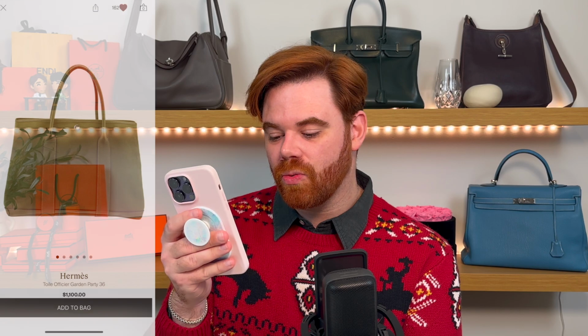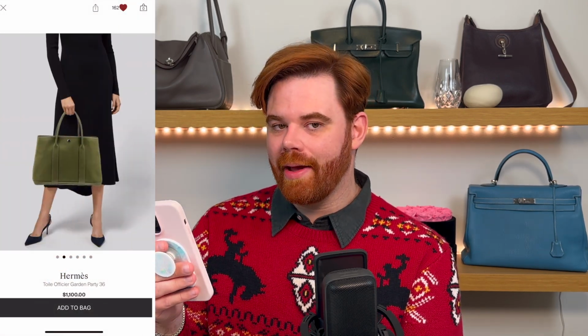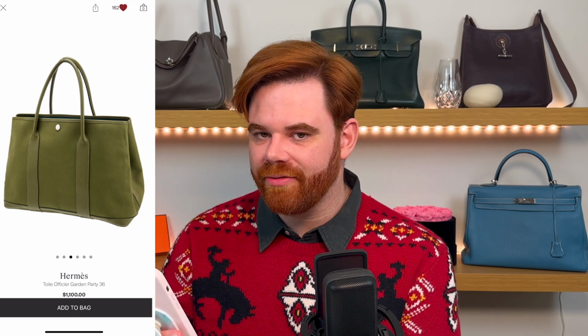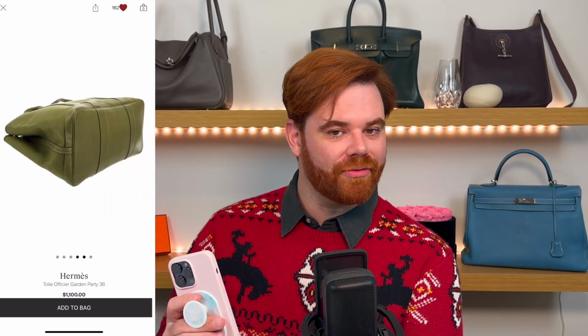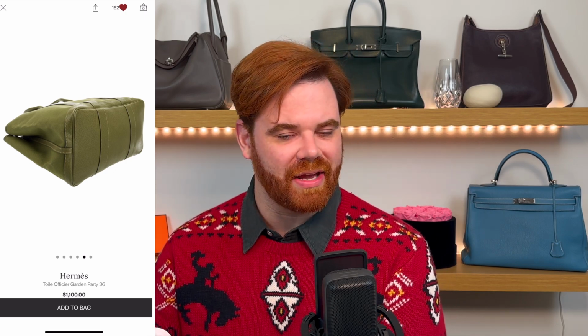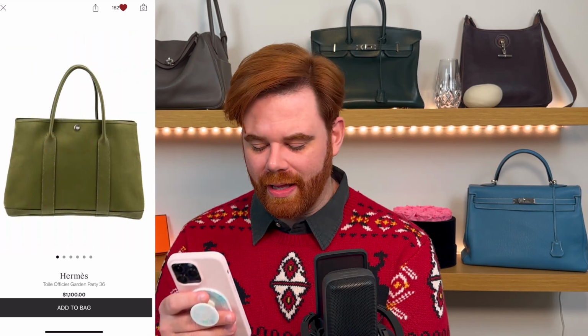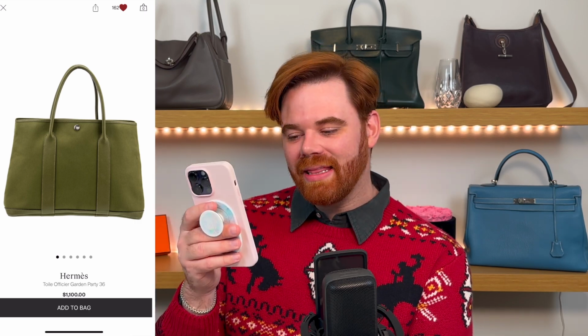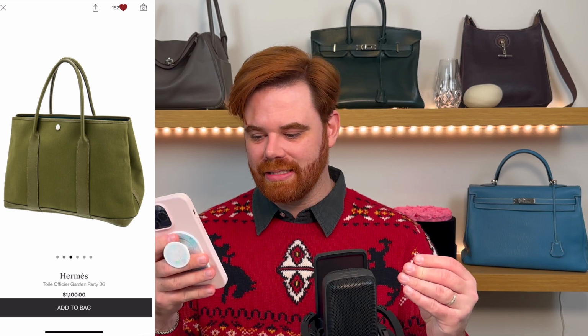But this next bag, you guys, it is oh so good. So the exterior is done in a chartreuse toile. We're at $1,100, and this is the Toile Officier Garden Party 36. Now, I could see this being a more elevated substitute for my L.L.Bean boat and tote. No shade to my boat and tote. I love a good carefree boat and tote, but this could be a little bit more elevated. Maybe I'm running into the city, still a little casual and a little bit carefree, if you will, but I think this one is super cute. And I love that it has the buttons both to close it and to close the gussets on the sides.